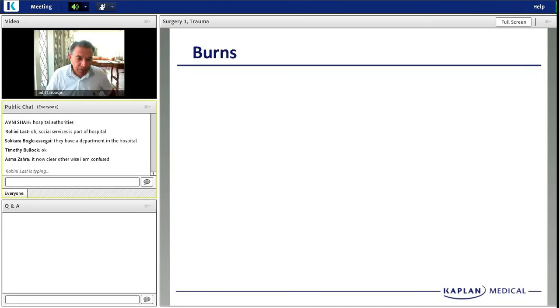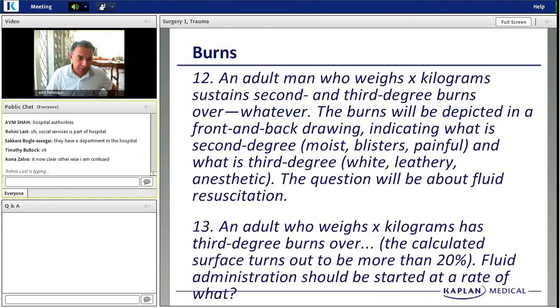Okay, very good. Now burns. Thank you, Asma. I'm glad you're getting clarifications here. An adult man who weighs a certain kilogram body weight sustains second, third degree burns in whatever area. The burn will be depicted front, back, and so on.